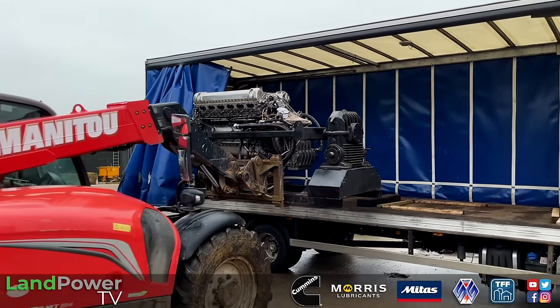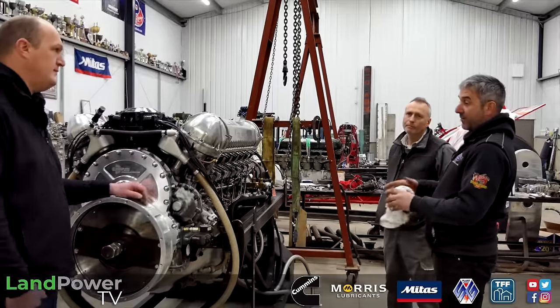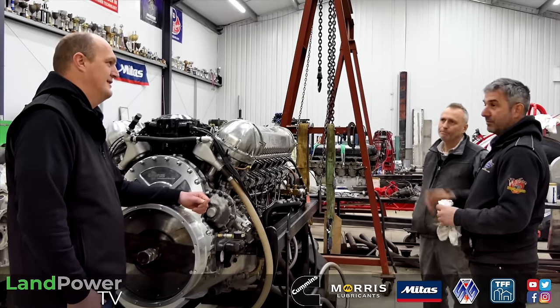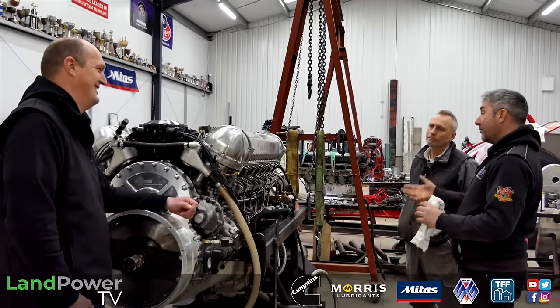So that's where we're up to. And when we ran it here last week for the first time, I'd just been running it on super unleaded, which is like 95 octane from the go. That's, you know, go and get your 60 quid's worth, tip it in a can and put it in. And it ran on it, it's fine.